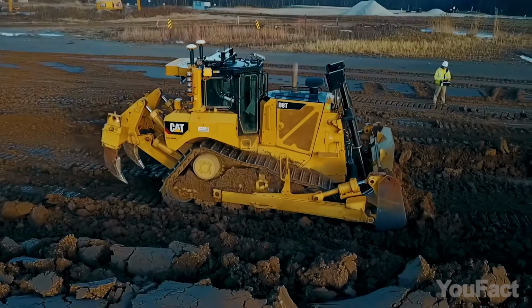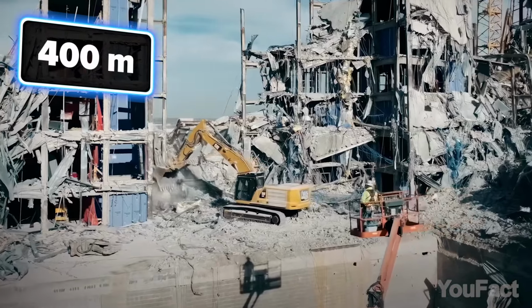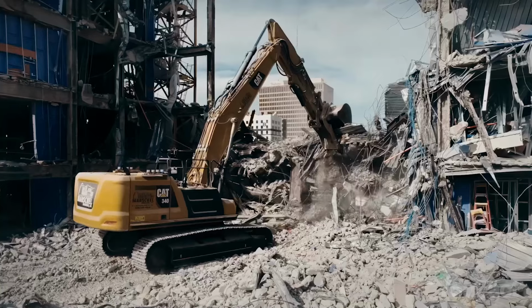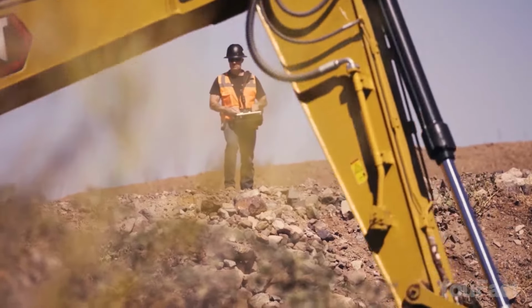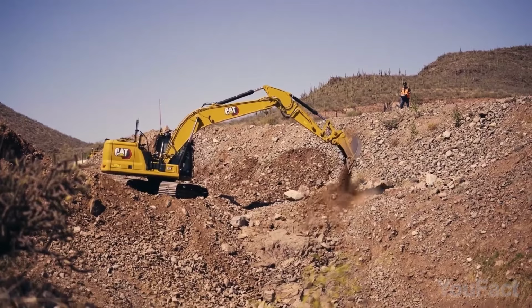The Command Console enables line-of-sight operation for distances of over 1,300 feet, removing operators from harm's way and keeping them at a safe distance when excavating or dozing. With the console, operators can make precise movements when it matters most, such as in dense urban areas, because they can position themselves to see exactly what the vehicle is doing.